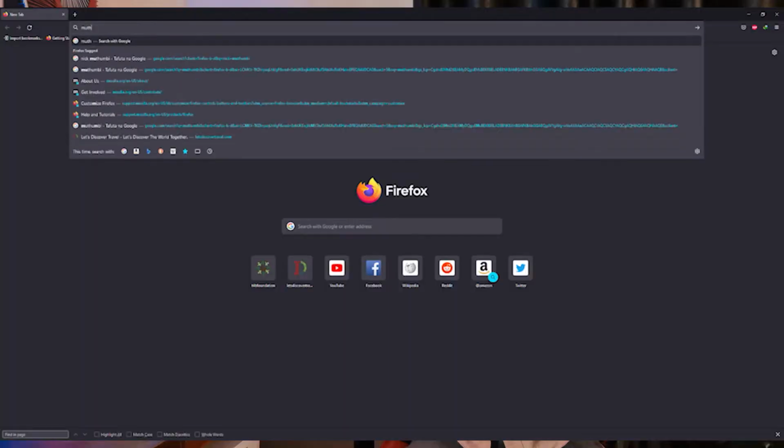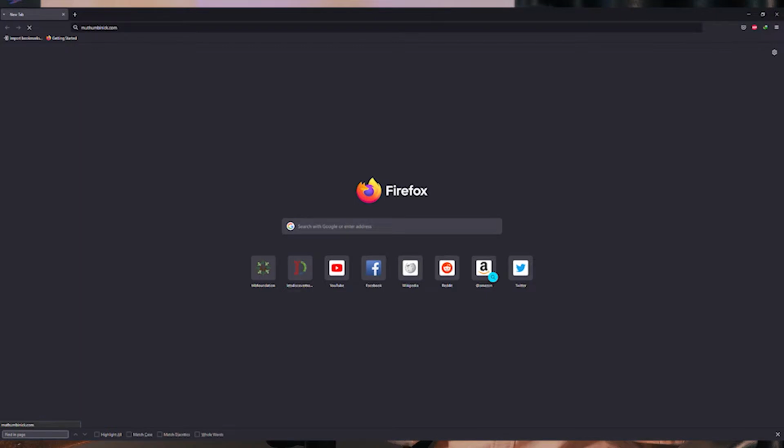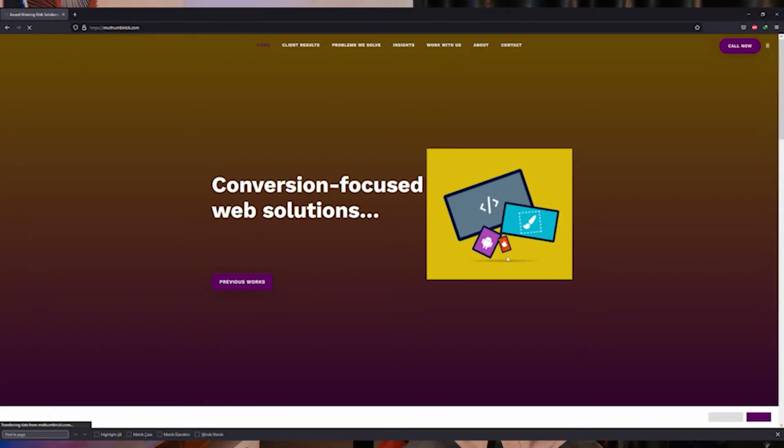What is a domain name? A domain name is a combination of letters or numbers, letters or hyphens, or just numbers separated by periods that are used as an address to your website. Think of it as the address to your website. For instance, our domain name is mudhombinik.com. This means every time you feed the phrase mudhombinik.com into your address bar, it takes you to our website mudhombinik.com.